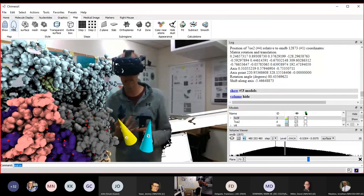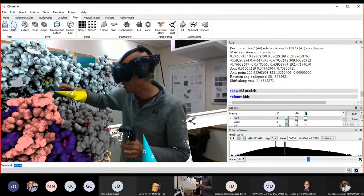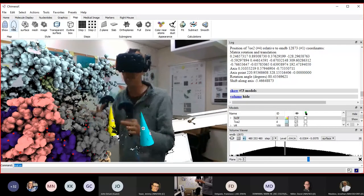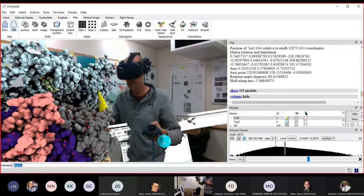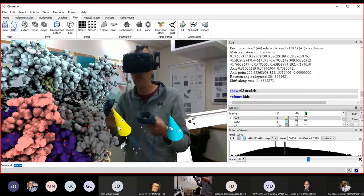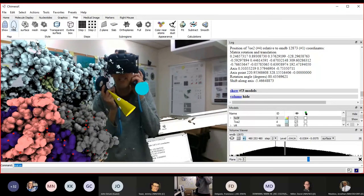And I wanted to see things like, how is the linker long enough to reach? How constrained is the system? So I wanted to build a model to see, can these linkers reach? So let me show you, I'm going to just do a few steps to show you how I did that.